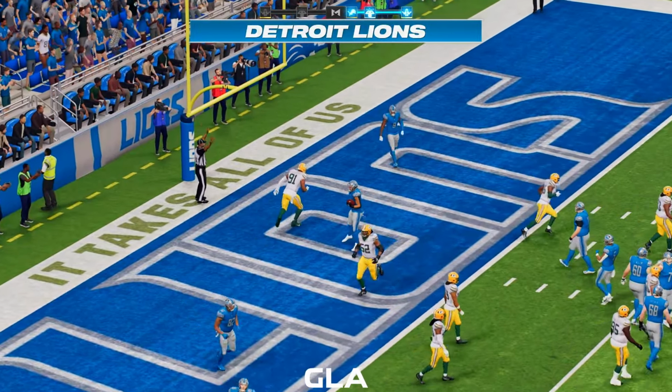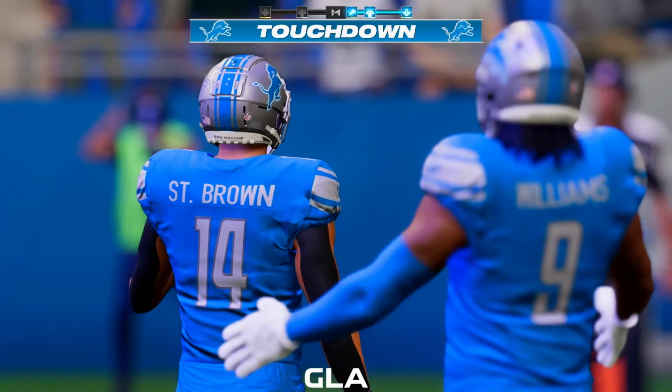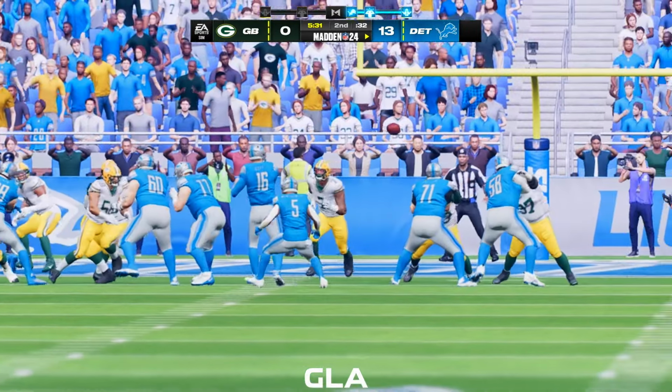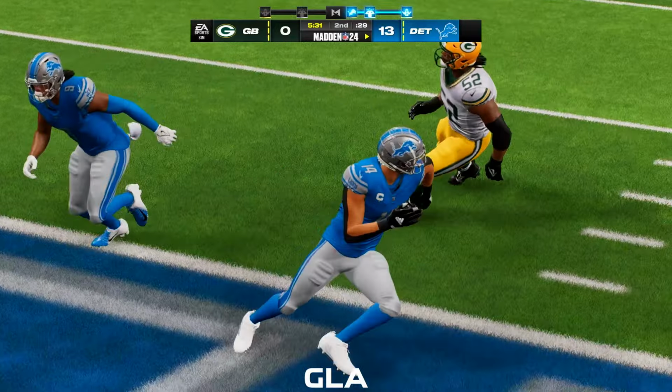And that is caught. Touchdown, Detroit. Jared Goff to Amon-Ra St. Brown. And the Lions have taken a 2-touchdown lead now.